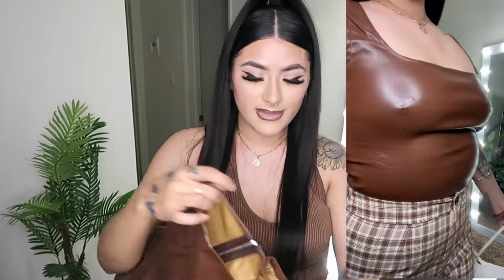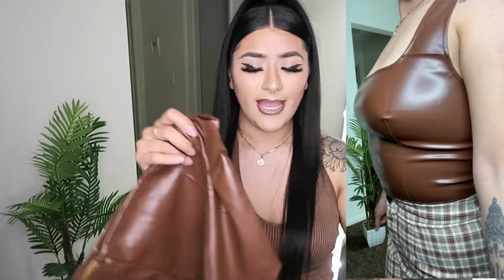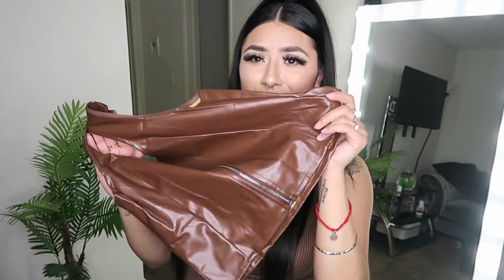Like, I've never been the type to wear, like, what is this even material called? Latex? I've never been the type of girl to wear latex, but it just looks so, so cute on the model, and I hope it looks as cute on me. But yeah, so this is a matching shirt. It's just this one's a little bit darker.